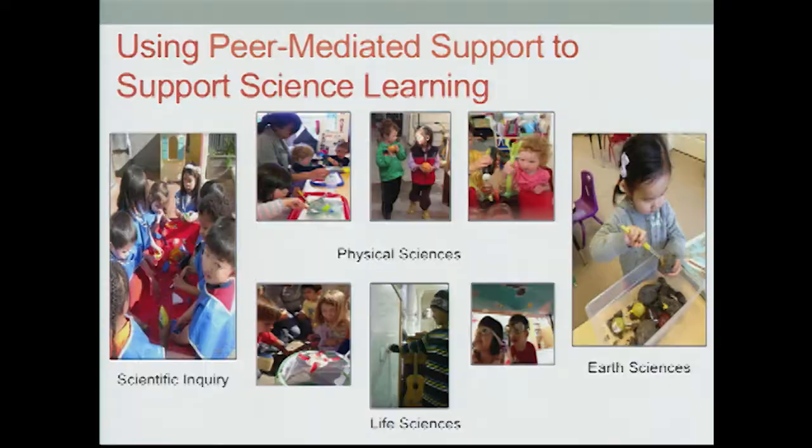The next is physical sciences. So an ice melting project, a partner project, bringing that child together, also with tactile defensiveness, touching the ice. I would put out water and salt and ask the kids, what's going to happen to the ice if you put salt and water on it?